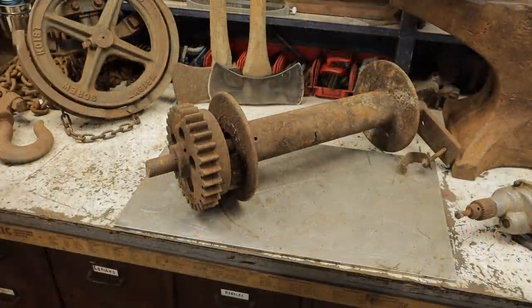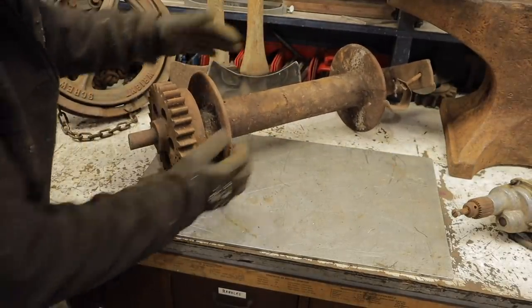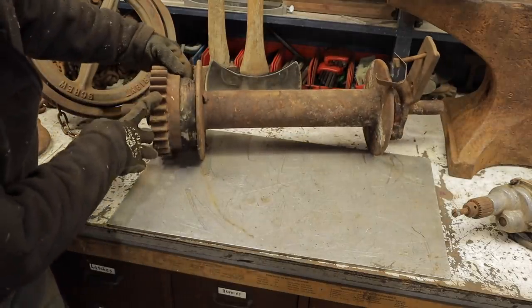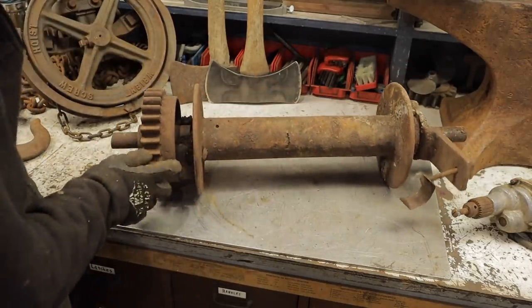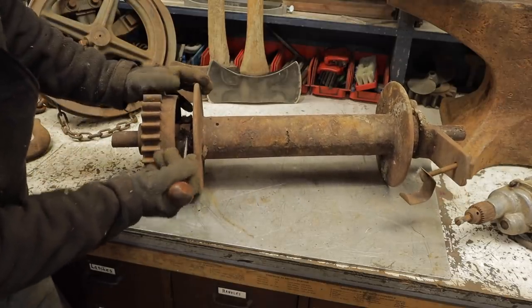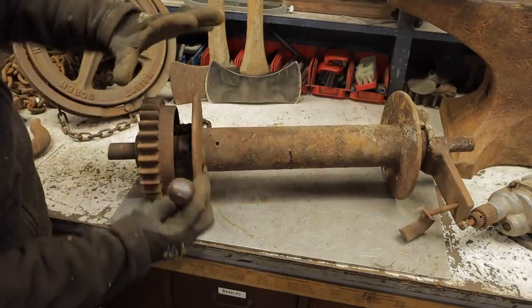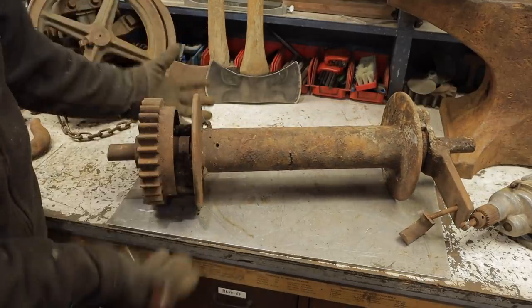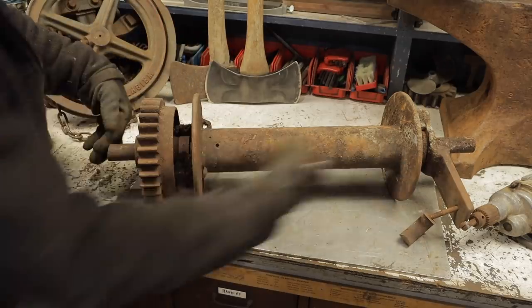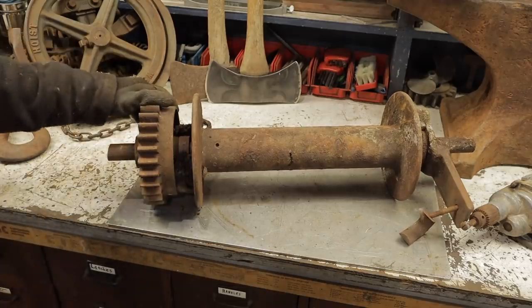So this is some sort of a winch reel, I believe, for a cable or a big rope. You can see right here, this is wood, and this is basically old rotten wood. This probably was part of a flat belt pulley that ran probably right here between this spool, is what I would basically call it, and the actual metal gear here.